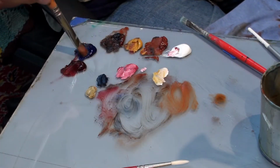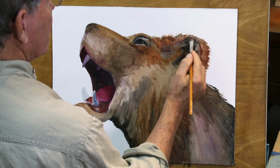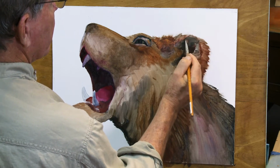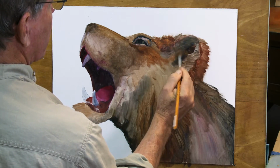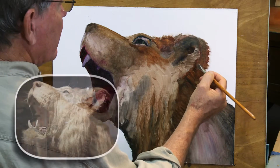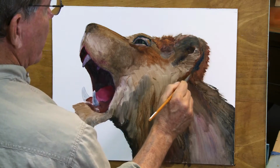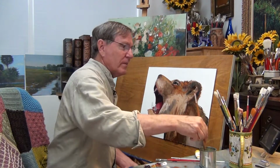Grab some ultramarine blue. Make this darker right in here. Very dark part of the painting is right behind this ear. I'll darken that. And parts of this ear are lighter.